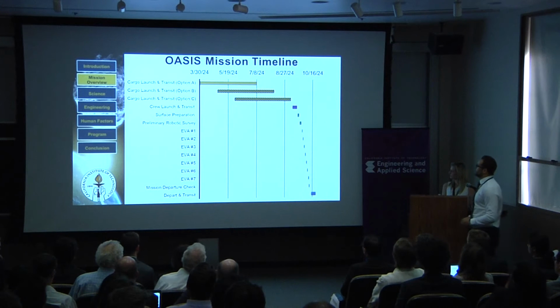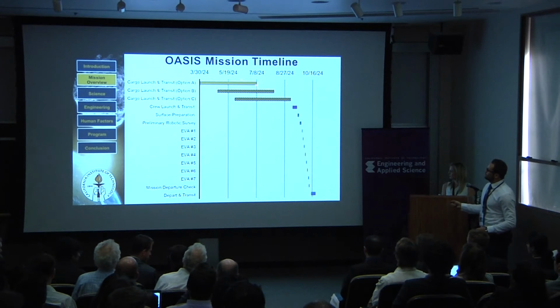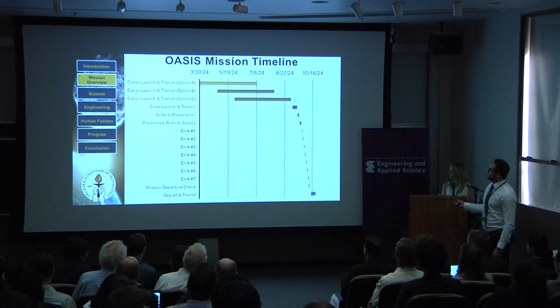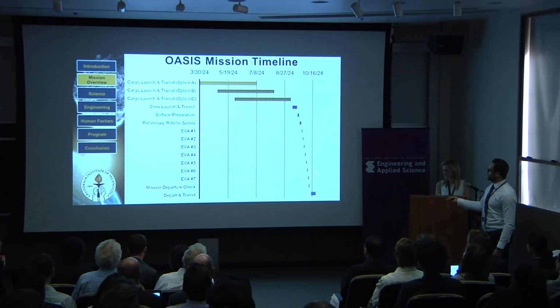Finally, just a quick summary of the timelines. The main thing is the cargo transit through a ballistic orbit, roughly 3 months. Then we launch the crew, who arrive in 8 days. We start the science operations through 7 EDAs. Then we have the final experiments, and after roughly 26 days in total, having the adequate phasing, we head back to the Earth.